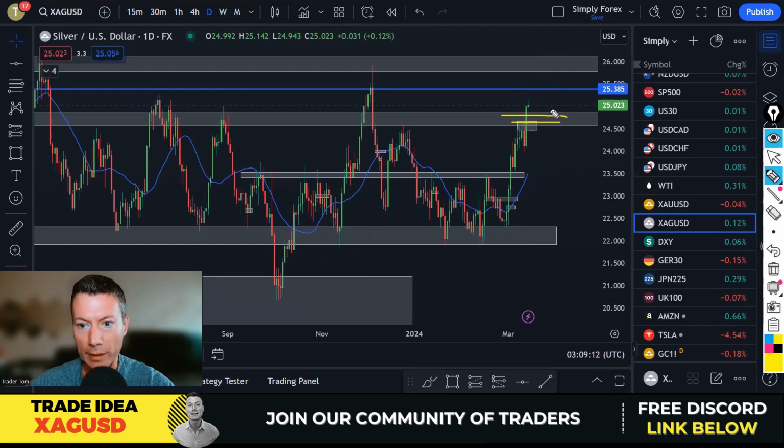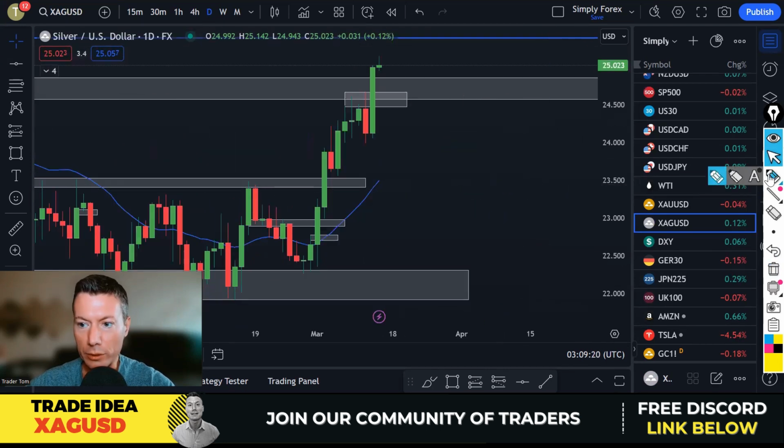Now it's broke this grey zone. It still has a bit of room back up to this next high here, and that will be the target. Let's focus on trend, but it's quite clear. You don't need to be Warren Buffett. It's clearly in an uptrend.